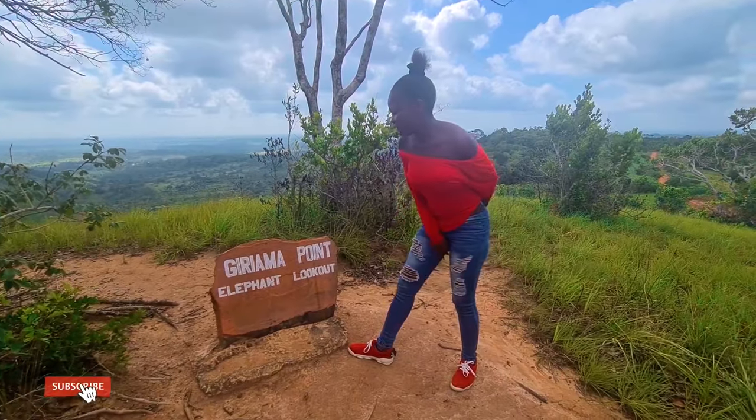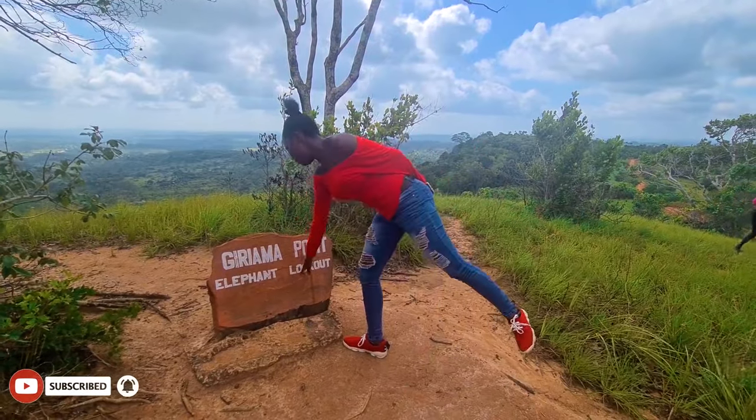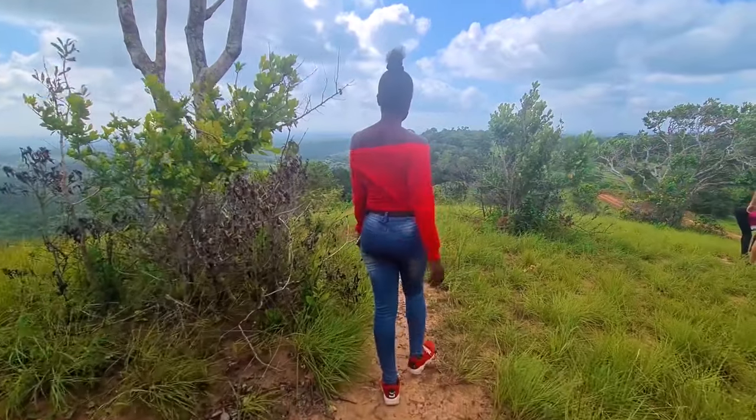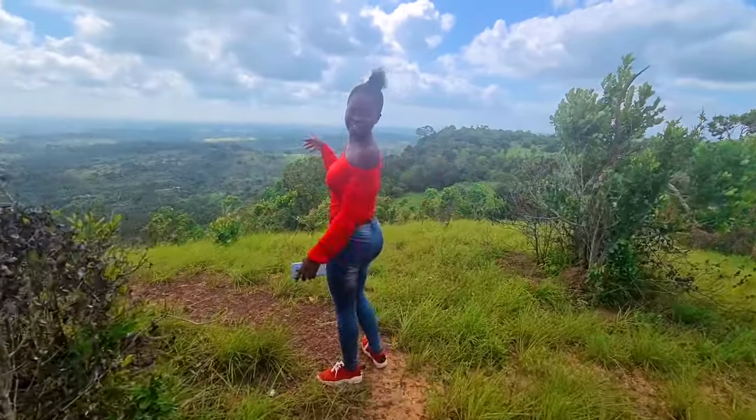We are here finally at Giriama Point, Giriama Kinateri, and Elephant Lookout. So come, I'll show you. Giriama Point. Oh, so that's the Giriama land.